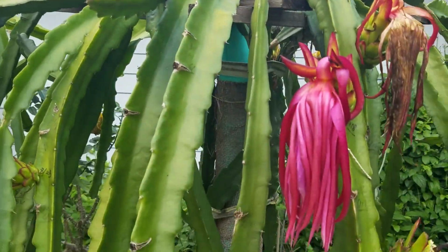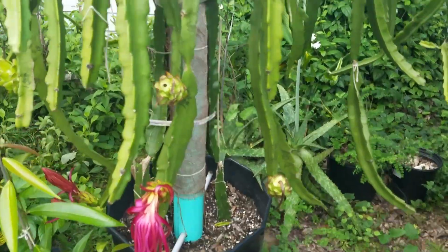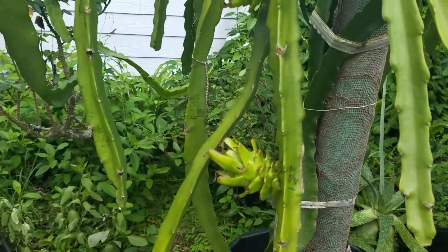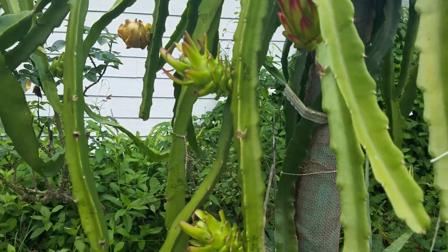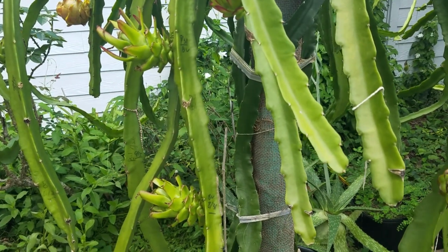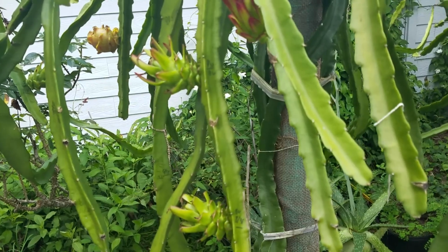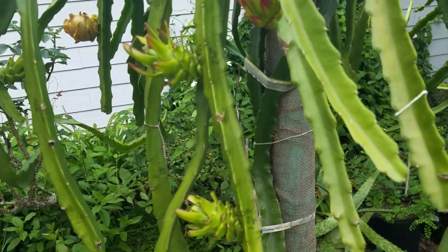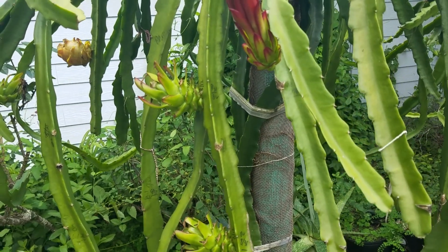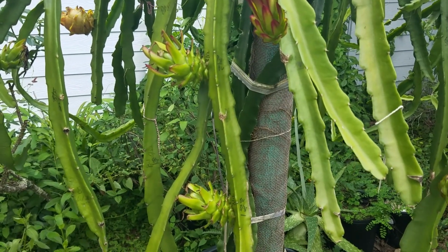And this Bruni and Connie Mayer is a very productive one. All these fruit are a third wave of fruits. Oh, and also these two are pollinated by frozen pollen that stayed in the freezer for 111 days, over 3 months. So anybody interested in how to freeze dragon fruit pollen for later use, I'll put the link at the end of this video.